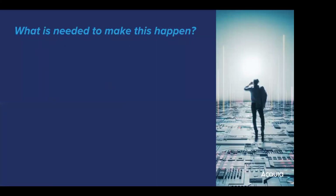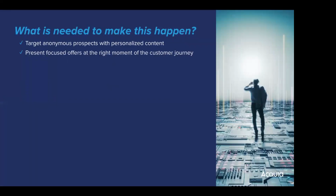So what do we need to make this happen? Well, we need some anonymous personalization and focused offers. This is where we're starting to build out the required capabilities that we want to get the customer to agree that they need and how that maps to the value that we can provide.